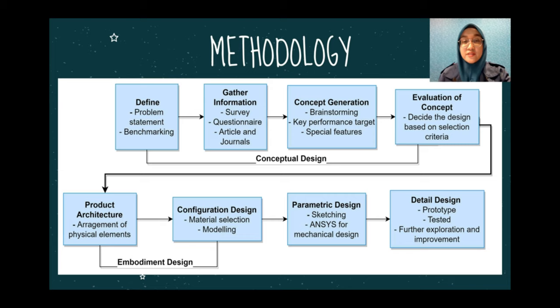Next, in concept generation, we get some feedback from the survey and questionnaire. We brainstorm the ideas, the key performance targets, and special features that we can include in our project. Then we come up with the idea, which is a smart walking stick for elderly people. Next, we evaluate the concept by deciding the design based on the selection criteria that we have. For the design, we come up with 4 designs and choose the best of the best, which is in accordance with the wishes of the user.